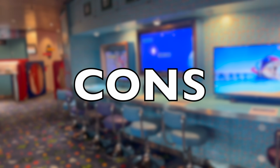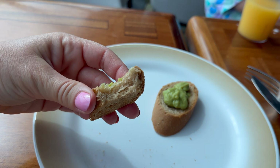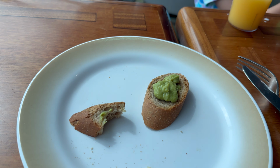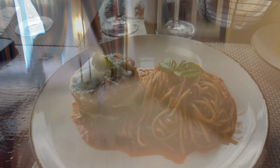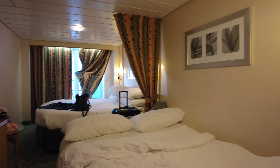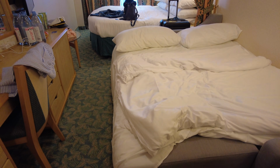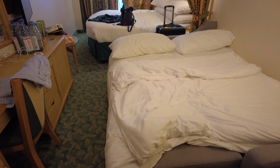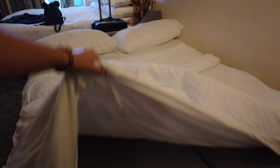Now for the cons, there were 3 things that I was like, I can't do Royal Caribbean again. The kids club, the food, and the bed. So we'll jump into these 3. We are going to be on Odyssey of the Seas. I could not cancel it. I wanted to. These are the 3 reasons that I was not happy with Independence of the Seas, and I'm hoping Odyssey, which is a newer ship, will make a big improvement.